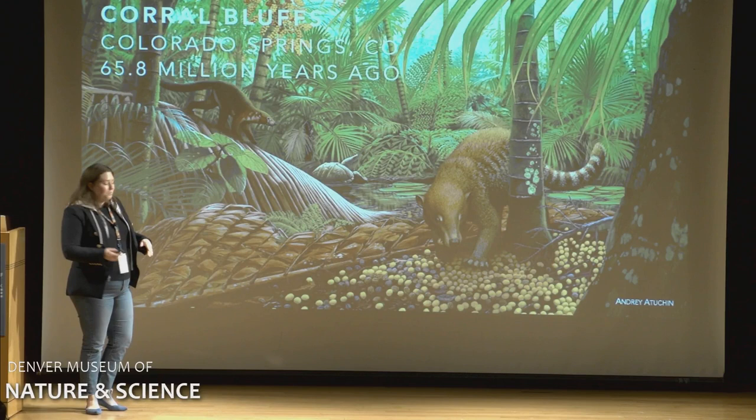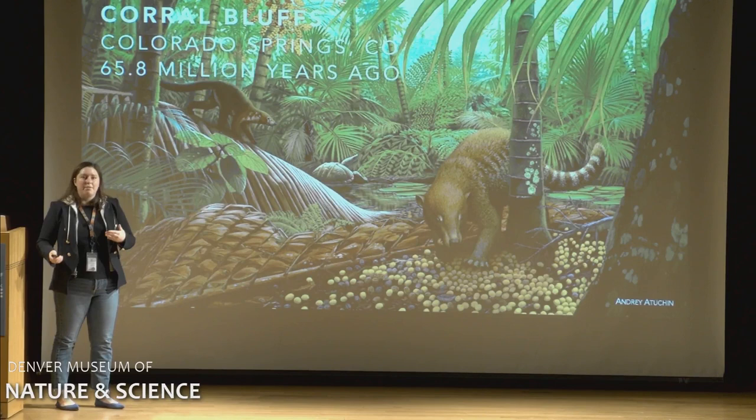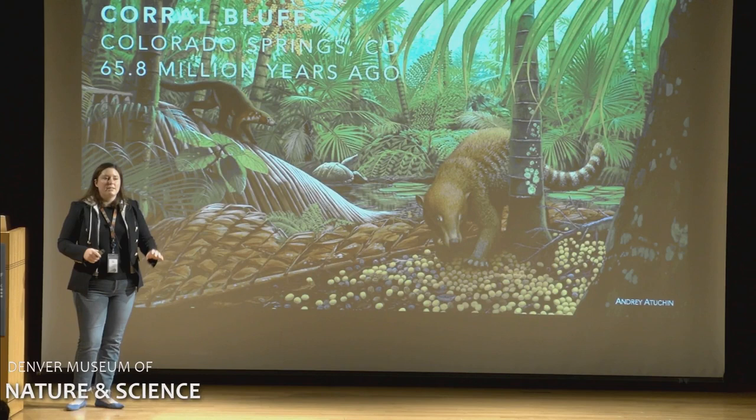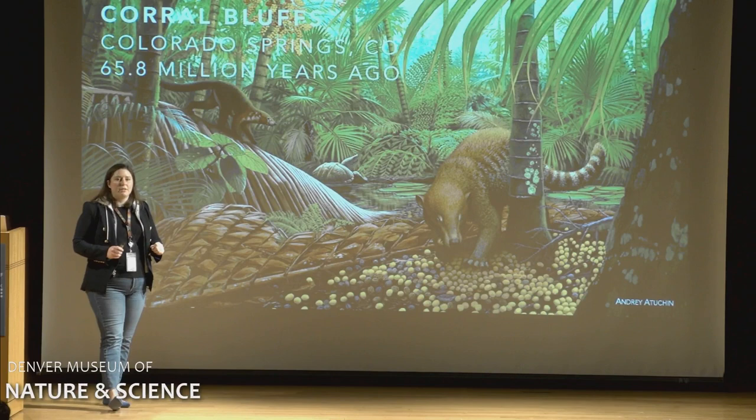So a lot of the work that the team in the Earth Sciences Department is doing right now is trying to figure out what the forests looked like, what the animals looked like, and the pace of recovery, and then maybe expanding that into other parts of the American West. So we actually work down below Castle Rock in the springs, and we also get these incredible palm forests that are growing about 100 to 300,000 years or so after the KPG.